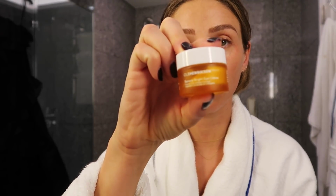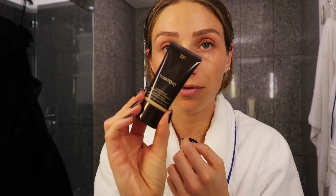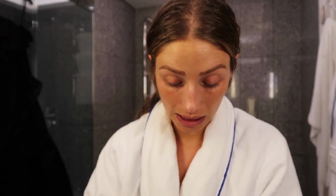Then I'm gonna use this Ole Henriksen Banana Bright Eye Cream. I'm gonna use the Tom Ford Waterproof Foundation. So I'm using 5.5 Bisque. And I'm just using this for a little bit extra coverage in case there's photos, and because I have no idea how long I'll be out for.